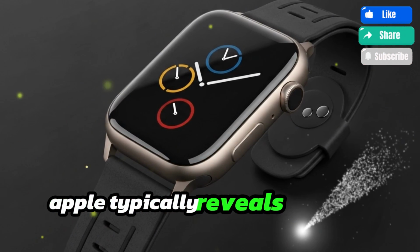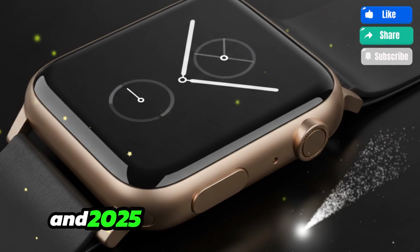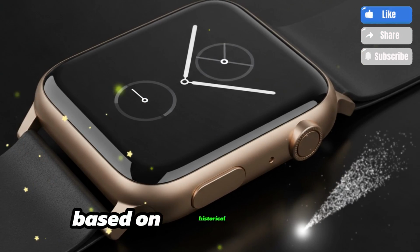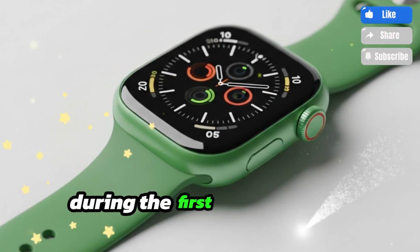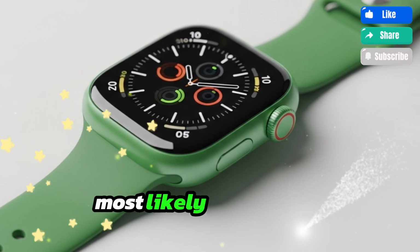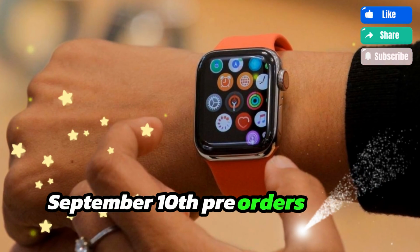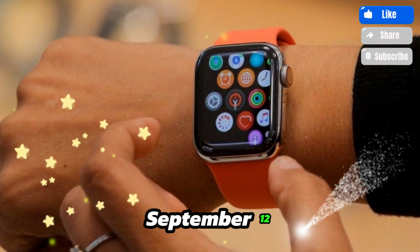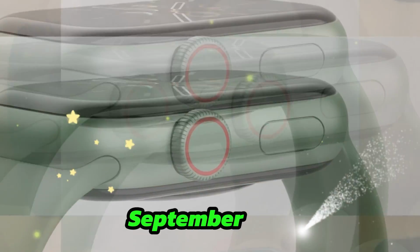Apple typically reveals its latest devices during its fall keynote event, and 2025 looks to be no different. Based on historical patterns, we expect the Apple Watch Ultra 3 to debut during the first 2 weeks of September, most likely on Tuesday, September 9th, or Wednesday, September 10th. Pre-orders would likely open that Friday, September 12th, with units shipping a week later, around Friday, September 19th.